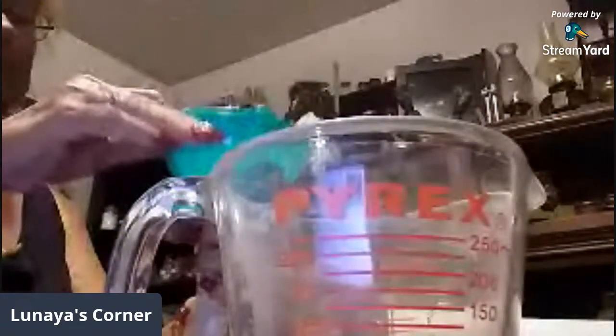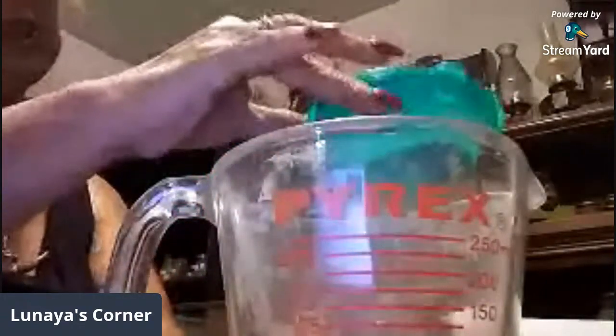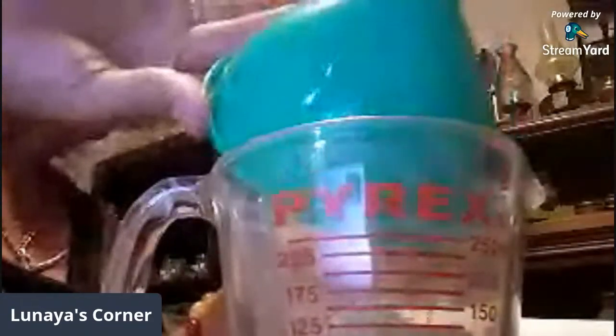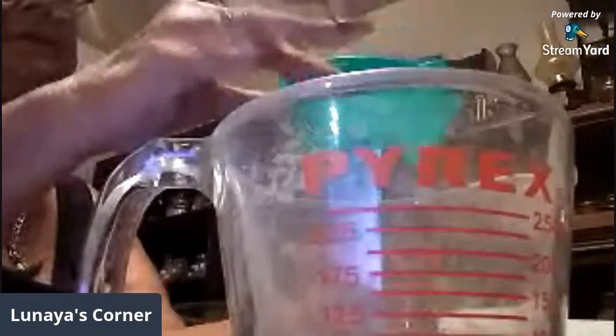Okay, so I have my bag, I have my funnel, and in goes the powder. And you just shake it back and forth to let it go down that funnel. It is slow going, and I don't know why. I'm going to try leaning back and starting over. Okay, a little more. We've almost got it all in there. There we go. Now it's going.